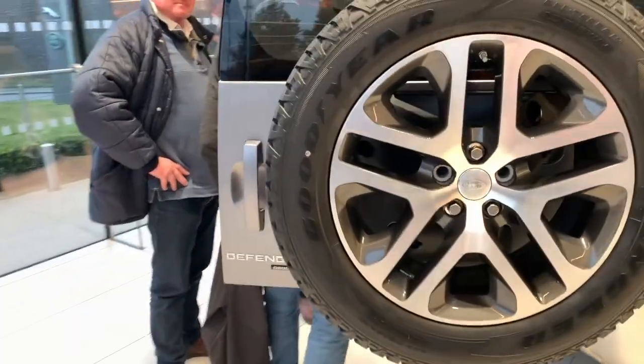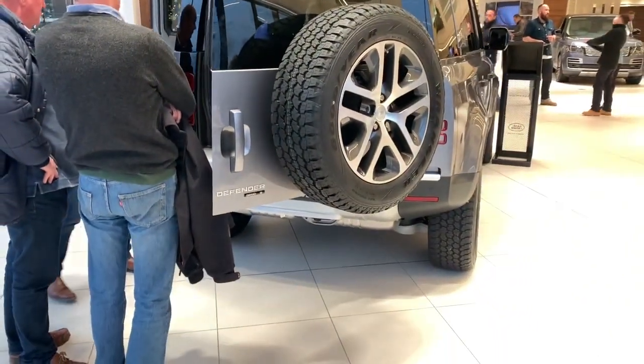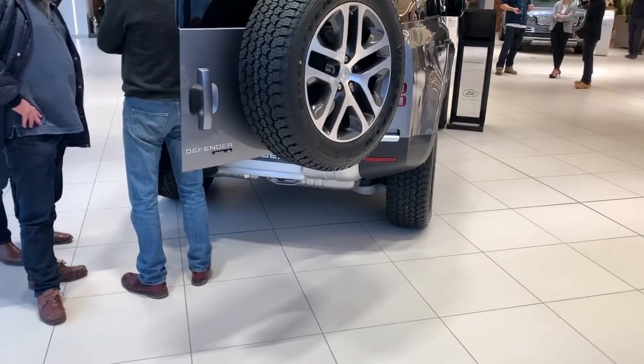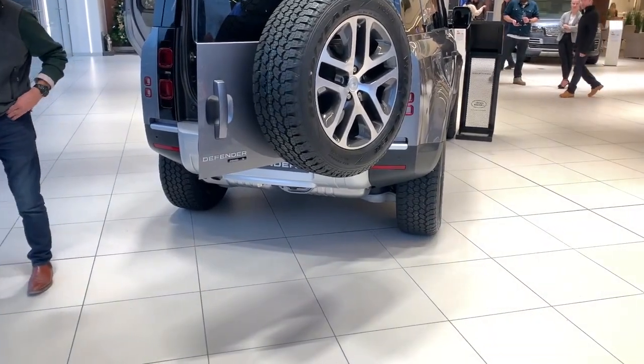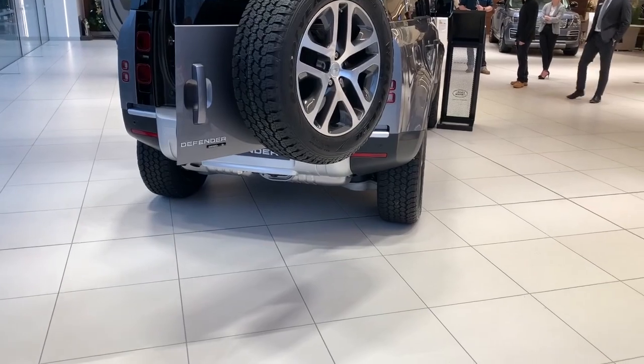Coming around the back, we have the traditional side opening door with the spare mounted on the back. This one has been upgraded. Just there was the electronic tow bar. That's £1,000, which is only £180 more than the manual one. So maybe why would you bother with the manual one?